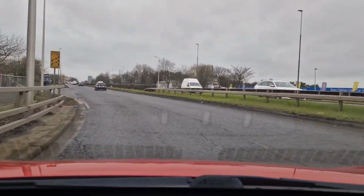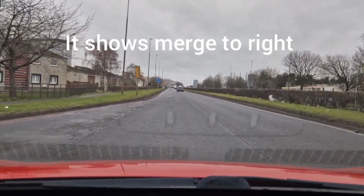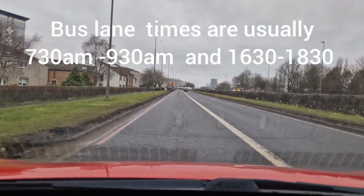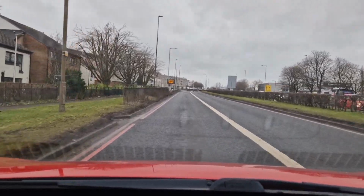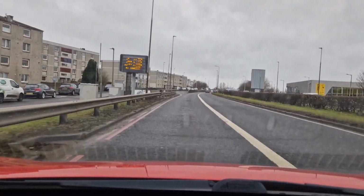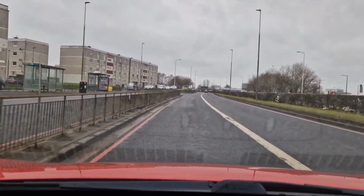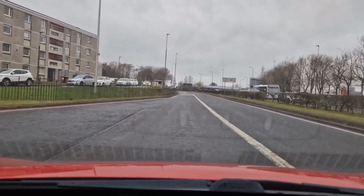Now the bus lanes, it's a Saturday today, so the bus lanes only operate Monday to Friday. The times that they operate will be under the blue sign. So we're just going to drive in the bus lane today. You can see there's a solid white line there for the bus lane. There's only two solid white lines that you can really go over, and that's a hard shoulder or a bus lane. Provided that the times are okay for you to drive in the bus lane, you can just treat it as if it's a normal lane.